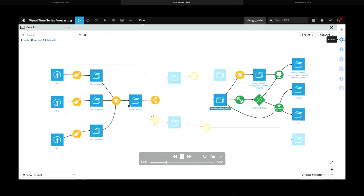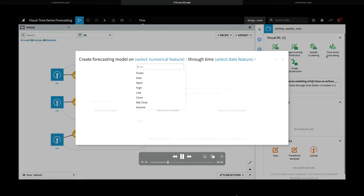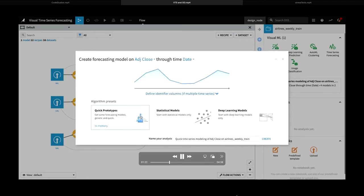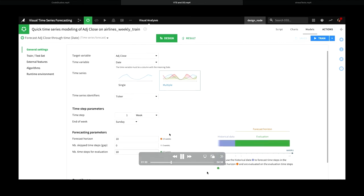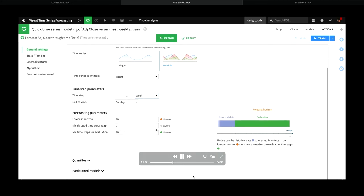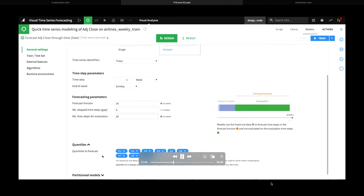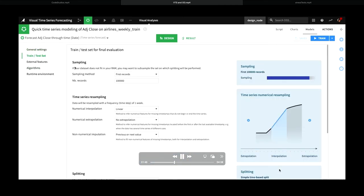So when your data is prepared, in the lab, add a visual time series forecasting model, as always. You select your target and your date feature, and then we have templates, just like for regular predictions. Statistical, deep learning, your choice. In design, you can set your forecasting horizons, your parameters, and time steps. Quantiles, I don't know how to get this thing to go away. I won't tempt fate. This is kind of fun.